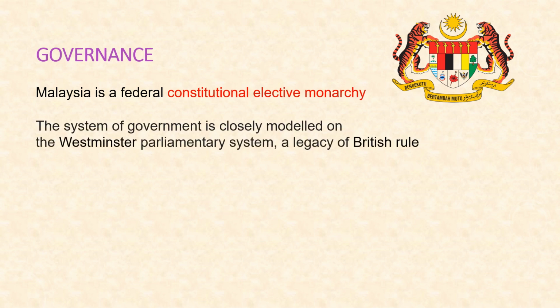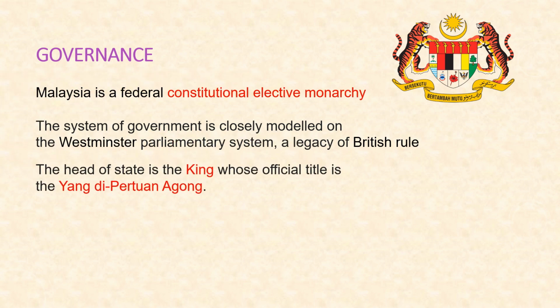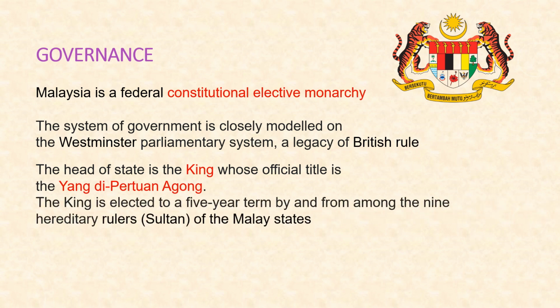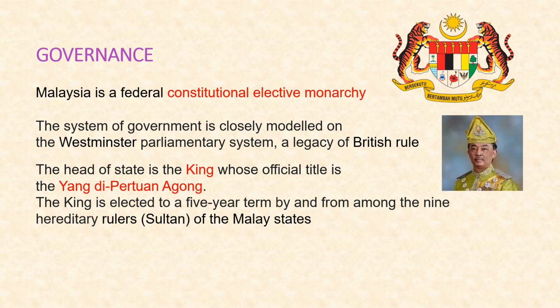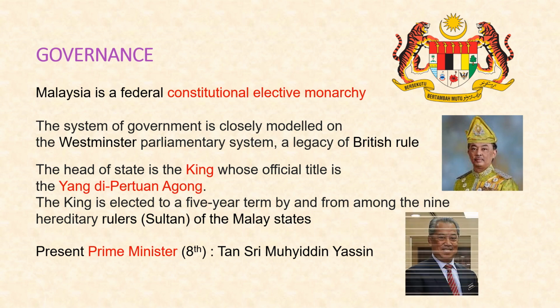The system of government of Malaysia is closely modeled on the Westminster parliamentary system, a legacy of British rule. The head of state is the king, whose official title is the Yang di-Pertuan Agong. The king is elected to a 5-year term by and from among the 9 hereditary rulers called Sultan of the Malay states. And this is the picture of the current king. While the present Prime Minister of Malaysia is Tan Sri Muhyiddin Yassin.